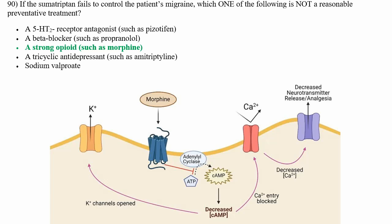So it's not something we're going to use. There's very little long-term scientific evidence to support its efficacy for preventing migraines long-term. So yes, it's a very powerful drug in the short term, but we don't want to be using it long-term.